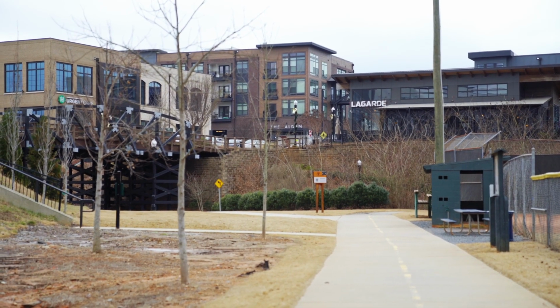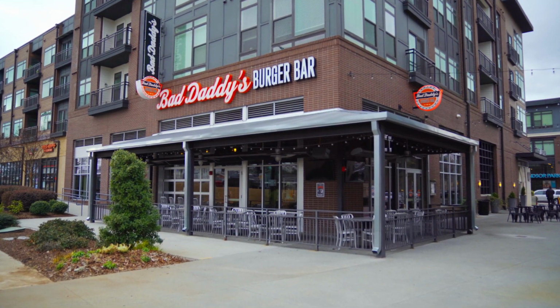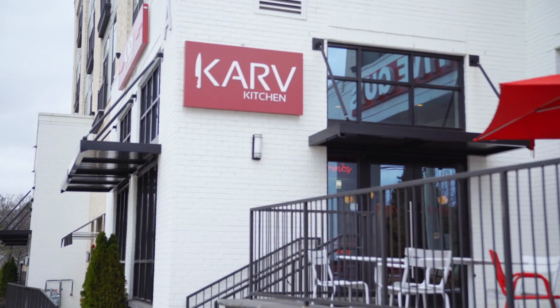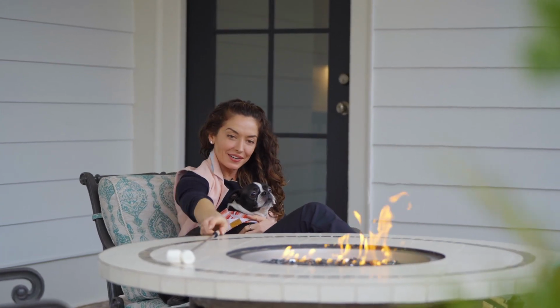Relish in an evening walk with classic street lighting illuminating the brick-paved walkway to your favorite neighborhood restaurants like Southbound, Hopsticks, Fudo, Carve, and Bars. Play 18 at Peachtree Golf Course, stop at Whole Foods, and finish the day on your private back porch patio.